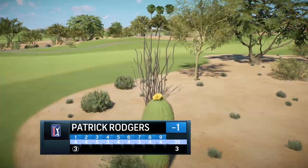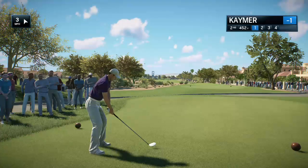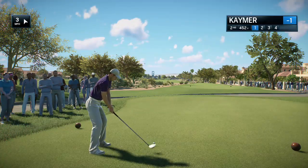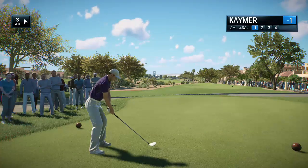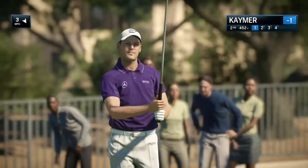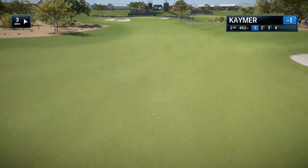Par four second hole, a little bit longer than the first, this one at 442 yards. Yeah, they've added a new tee, changed the bunkering down the right side. Still a semi-blind tee shot, a hole that bends softly to the left side. The bunkering around this green has changed. Still, it requires a very precise tee shot. Long and straight. That's how you do it.